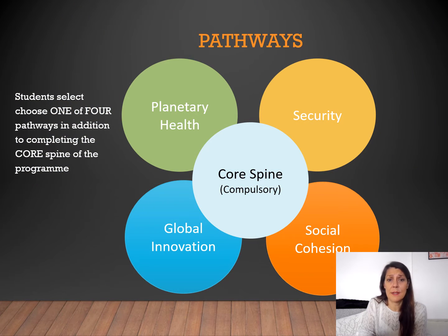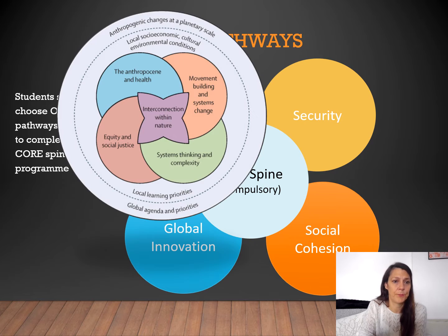It is important to understand that the Planetary Health Intervention Proposal is not a conventional standalone module. It builds upon and integrates knowledge and skills students have acquired throughout the degree, so it is worthwhile to briefly present how the degree is structured. The programme has compulsory core elements taken by all students enrolled on a degree and 4 optional pathways, including a pathway entirely dedicated to planetary health, as well as security, social cohesion, and global innovation.